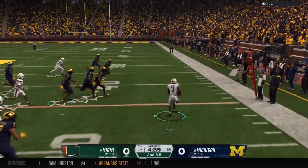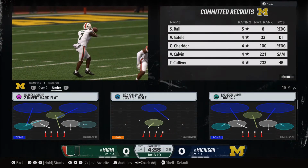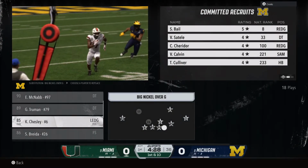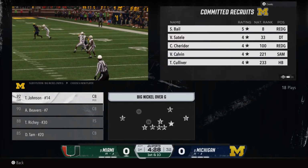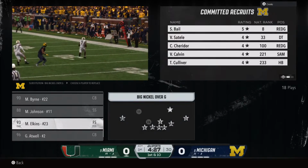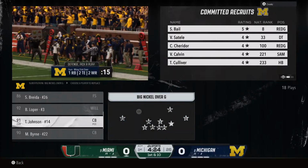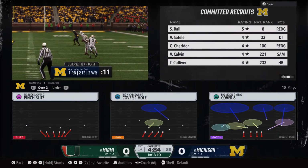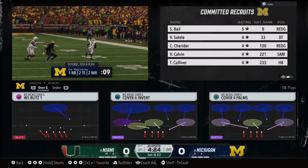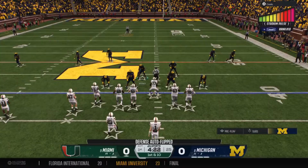Here's a throw underneath to the back. Oh, and he heads out of bounds after a really nice gain there. That's what I love about this guy. He has the ability to sneak out of the backfield. The quarterback's able to find him open, checks it down for a nice gain. First down and 10 now.